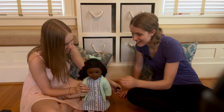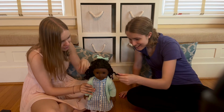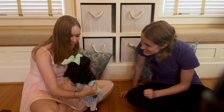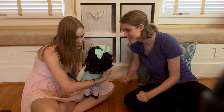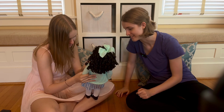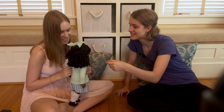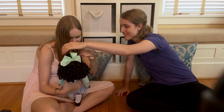Her hair is so pretty in person. It's so curly and adorable. I'm going to have to work so hard to make sure it stays good. She's so cute. And she has a brand new face mold. Her buttons are not real, but her cardigan sweater is so cute. And then she has the little pin curls. Oh, look at the little pin curls.